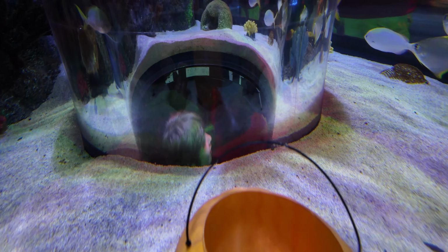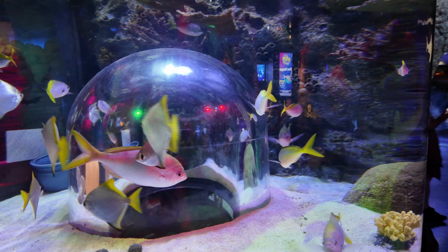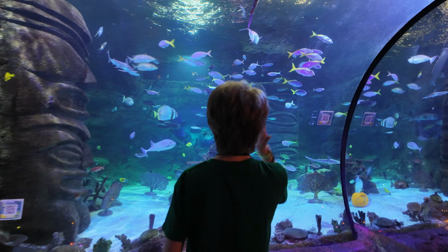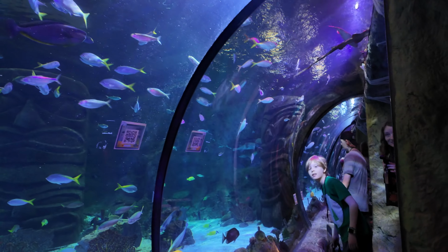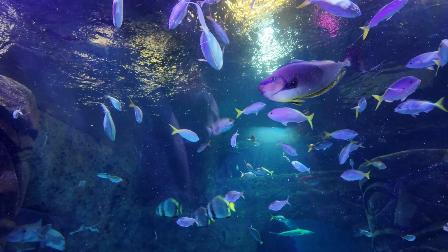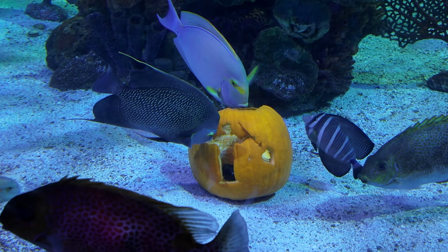Oh, I see your face. I see him. Hi, Logan! Hi! Oh, was that neat? Yeah. Wow. Logan's in there, wasn't he? It's like scuba diving in a big pocket. Whoa. Oh, there's mirrors on the side. So it looks like it goes on forever. But look at all the fish. How cool is that? Oh, look, is he eating on that pumpkin down there? He's like in the pumpkin.